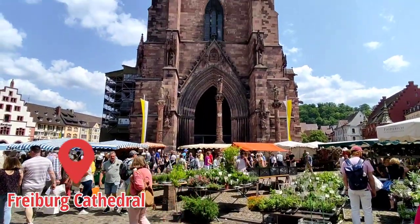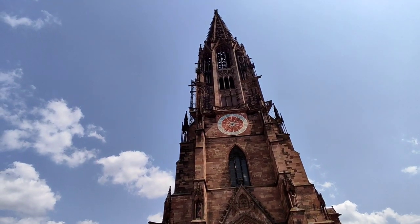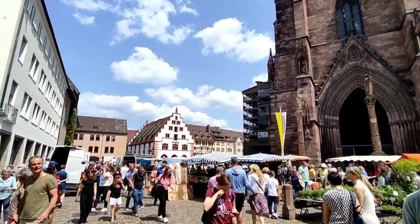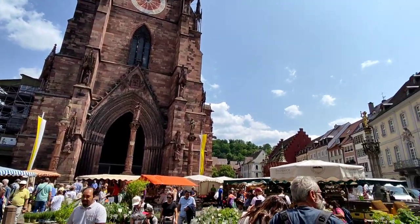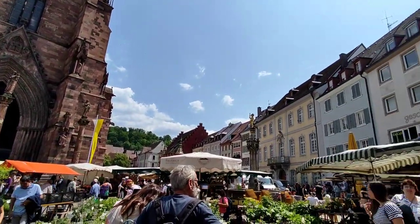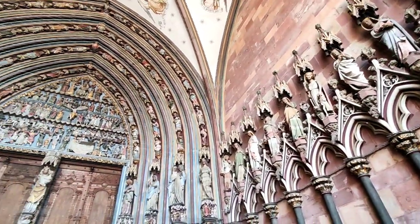This is the Cathedral of Freiburg, built in Gothic style from about 1200 to 1500. The height of this cathedral is around 125 meters, and this was an architectural masterpiece of the Gothic period.